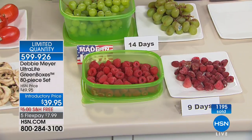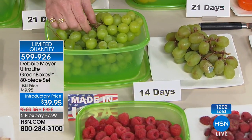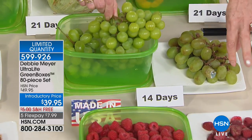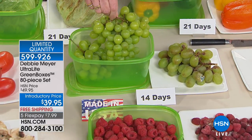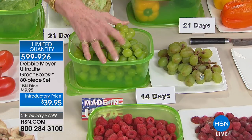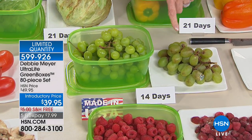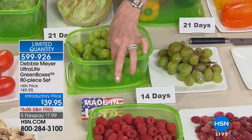14 days. Remember, this is science. This is not an opinion. And what does that mean? It means that an independent laboratory tested my boxes for efficacy. They said this is what you can expect. Because when they went to 14 days on grapes, they said, okay, that's 14 days. We think that's a pretty decent length of time to have grapes. So they stopped the testing at the particular days. That's what you can expect. Wow. I don't want my grandchildren to find that when they go into my refrigerator to grab a snack. I want them to be able to go, ooh, look at those little gems.